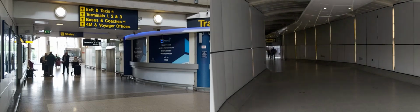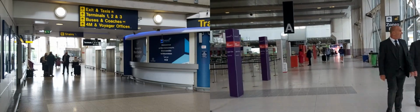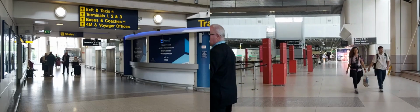So we're entering now. Welcome to Terminal 2. And this is where the signs start for the hotels. I had to find all this out myself this morning with the help of a guy who works at the airport pointing me in the general direction. So we're in the departure area here at Terminal 2, Section A, and just over there is Section B.